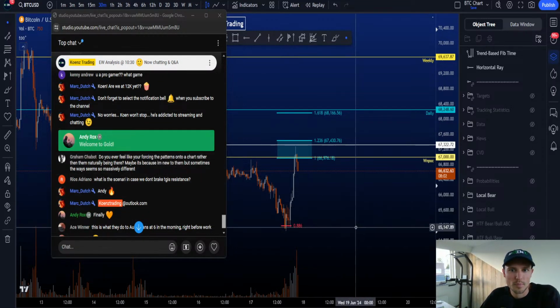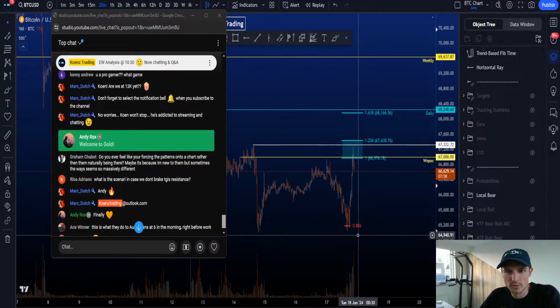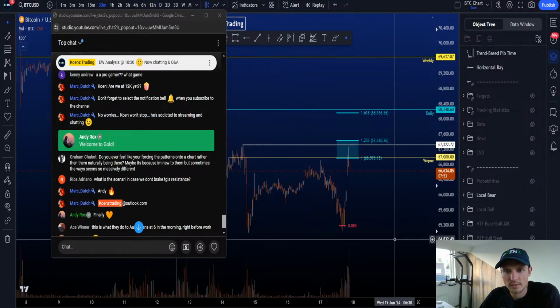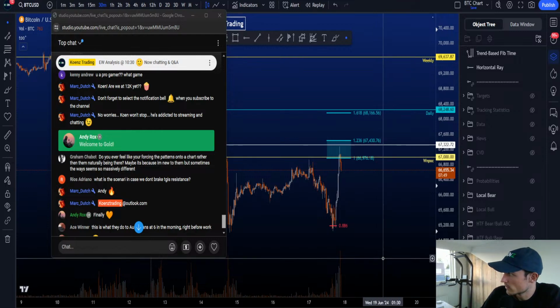If we don't break the resistance, go for the lows again. Still the potential for a diagonal to the downside here, moving to the lows. Next area of support is 63K to 63.5 to 62K.